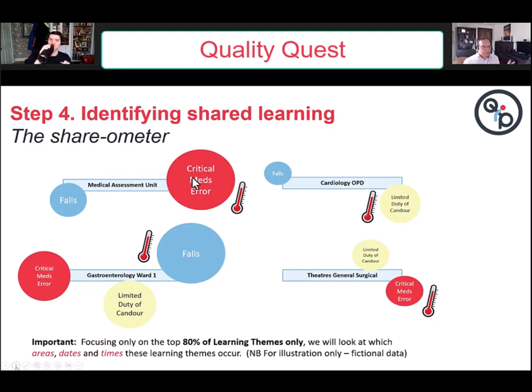So I think for me, this should be something very visible, very intuitive, easy to click through, and easy on the eye as well. What you don't want is heavy data sets that you really can't make head or tail of. It's slightly different to a business information portal, where you get the numbers. This is just the bigger picture, so that if somebody asks you, particularly the CQC, what are the issues in gastroenterology ward 1? Oh, here are falls, critical medication errors, and limited duty of candor, and then you will be able to describe that process from there on. So just a thought there.